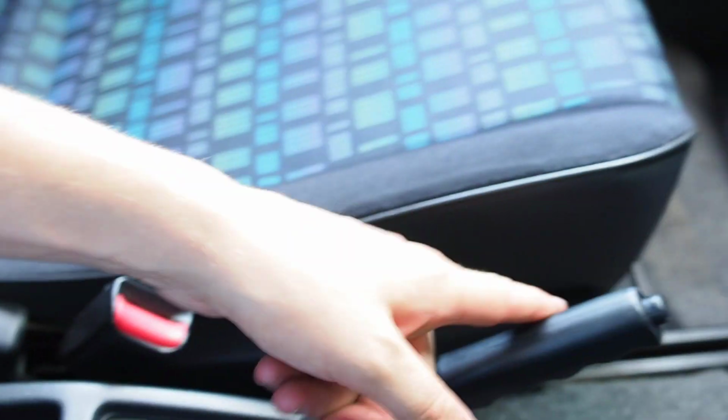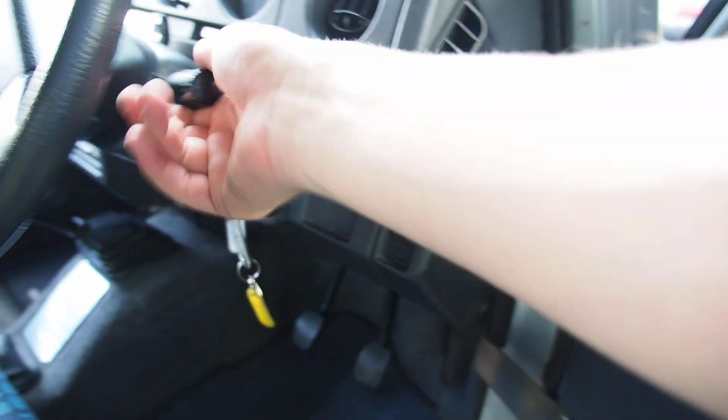Cup holders, e-brake. Okay. Oh, I just realized that everything was zoomed in. I wasn't looking at it. I hope that you could actually see what I was doing there. Turn the fog lights off, or I might forget. Back seats.